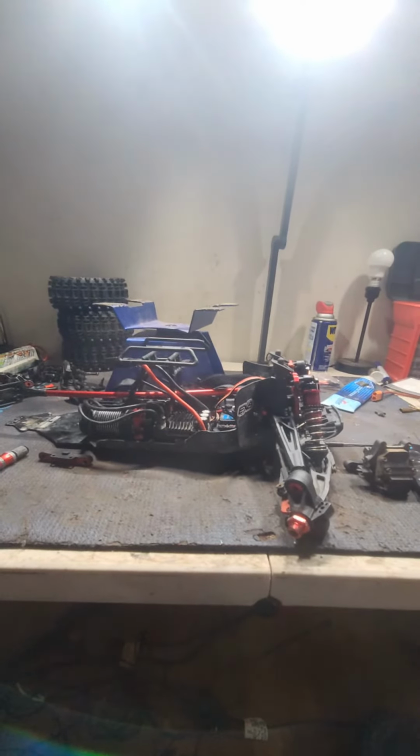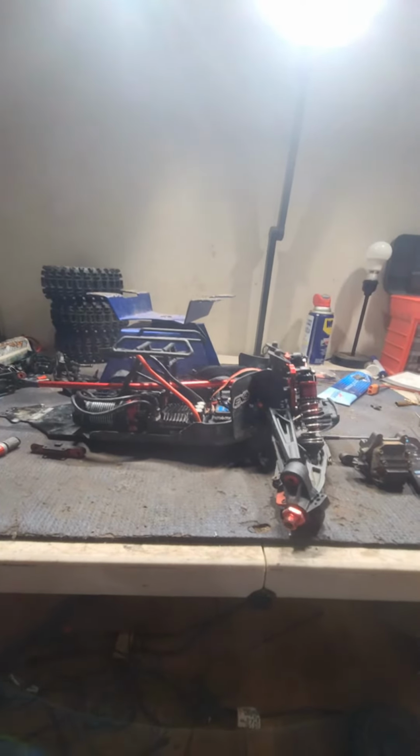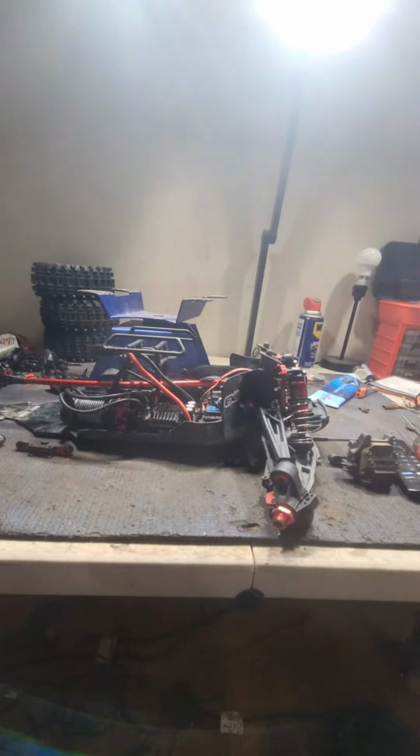Two main things I'm going to talk about here. They should upgrade. Well, actually, just really, really one big thing. That's a big deal with these cars that I believe they really should upgrade.